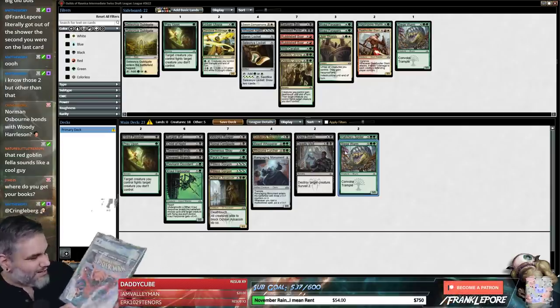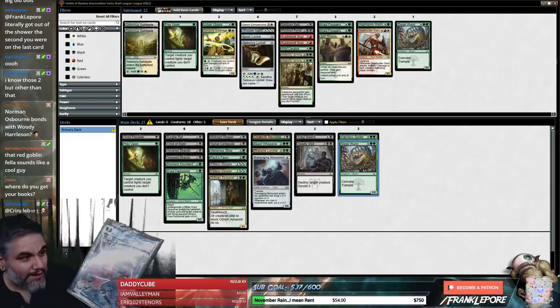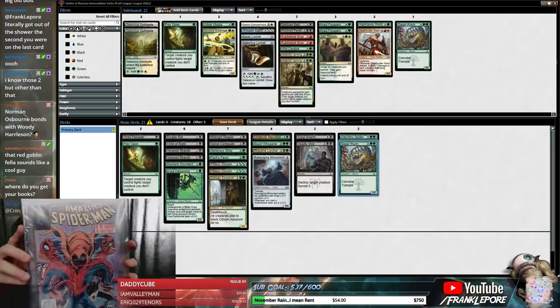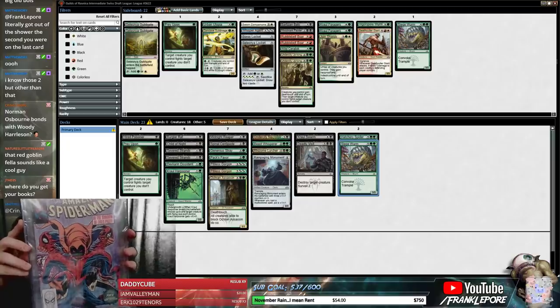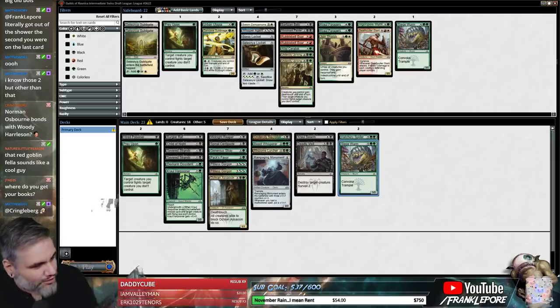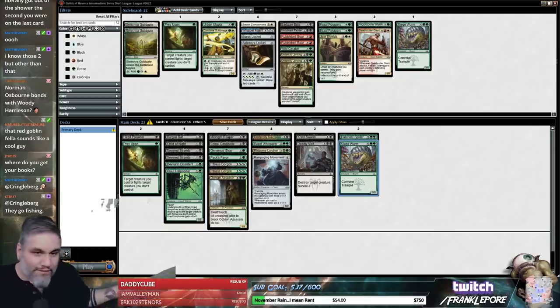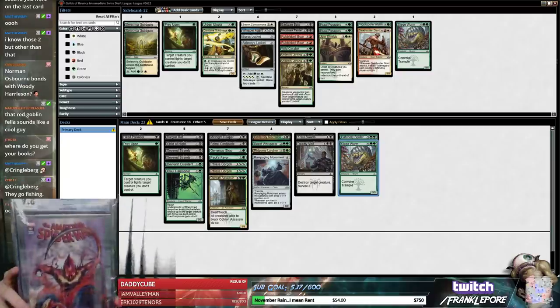There was a lot of big things going on, and this is a book I picked up recently. This is the first appearance of the Hobgoblin, right? It's a 9.0. Spider-Man 238 from 1983. One of the variants for the Red Goblin issues was Spider-Man 797, and it was a Matthew Mayhew cover.